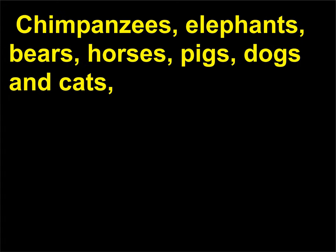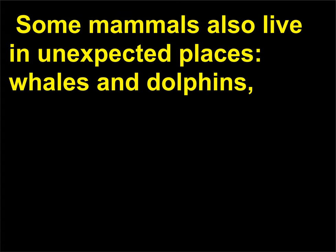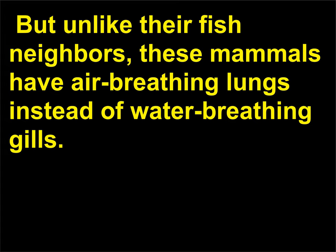Chimpanzees, elephants, bears, horses, pigs, dogs and cats, and countless other land animals are all mammals. Some mammals also live in unexpected places. Whales and dolphins, for example, are uniquely adapted to spend their lives in the water. They have fish-like, hairless bodies, and their limbs have been modified into flippers. But unlike their fish neighbors, these mammals have air-breathing lungs instead of water-breathing gills.